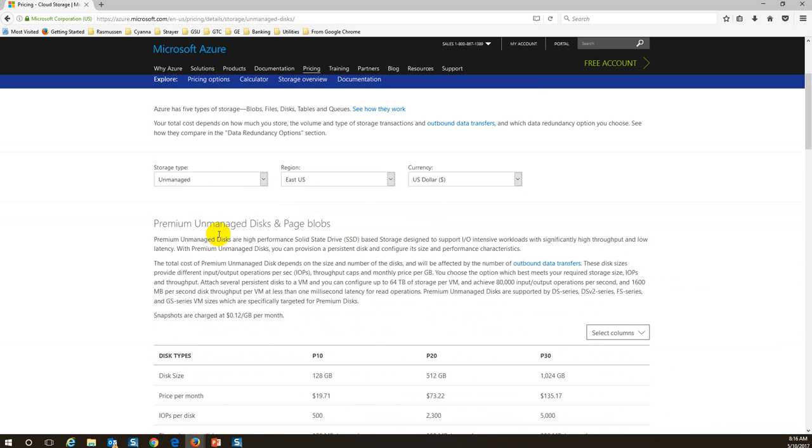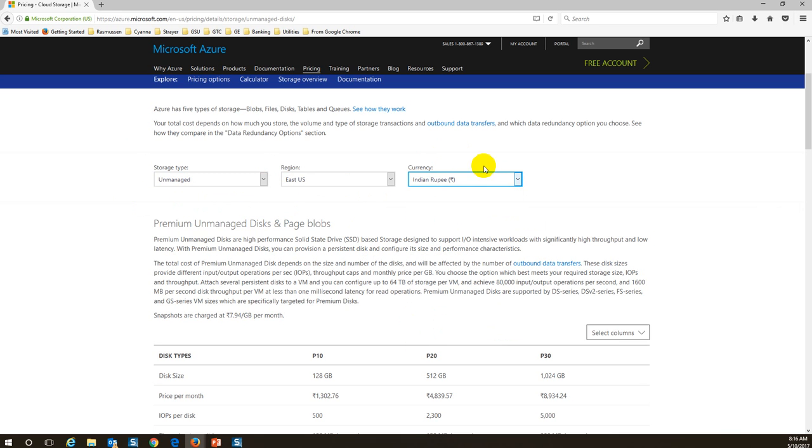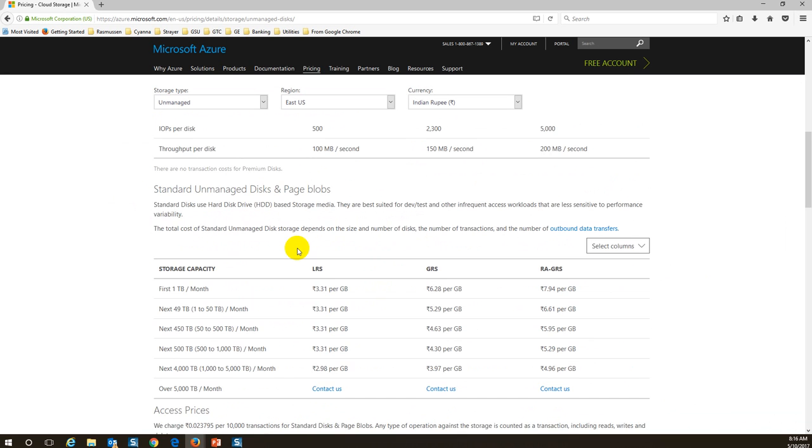Again, it depends on your requirement, which type of storage account or storage type you want to use: blob, file, managed, unmanaged, table, and queue. Whatever your requirement is, just pick that, select the region, and select the currency. It will show you your actual rupees. You can also check it based on your current rupees as well, right? What is the price per month?